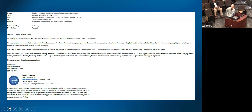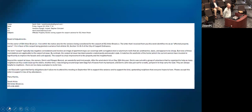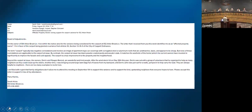Yeah. So anyways, there's several other letters like that. And in regards to, sorry, what did you say y'all take into consideration for variances? Was it harm or? As far as what the hardship is, it's got to be a property hardship. It can't be self-imposed. It can't be economic in nature. The hardship has to be unique to the property. Yeah. Which makes it impossible for you to reasonably use the property.